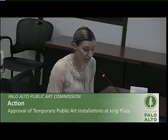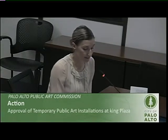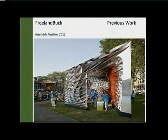What's characteristic of all of the installations is that they always reveal an array of fractured partial views rather than a single and static perspective. And I'll show you examples of what I mean. So this is an installation that they created in 2012.